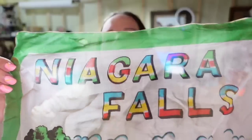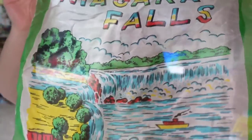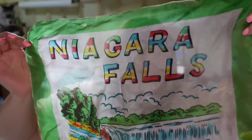And then this was an international sale. Niagara Falls, really pretty hanky. I have had this for about a year, so I've had it a while. It sold for $11.57. I only paid $1, so it's going to be about a $9 profit.